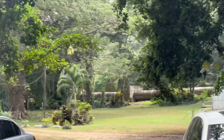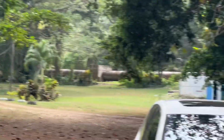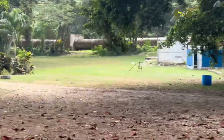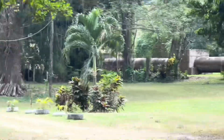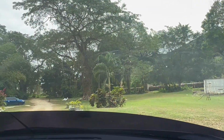So on a boring day when you have nothing to do, this is the perfect chill spot on a Saturday. Especially on a Saturday afternoon when you finish taking care of household stuff. You can just come here and carry a little towel, spread it out, have a little brunch, do some picnic. Guys, this was us.